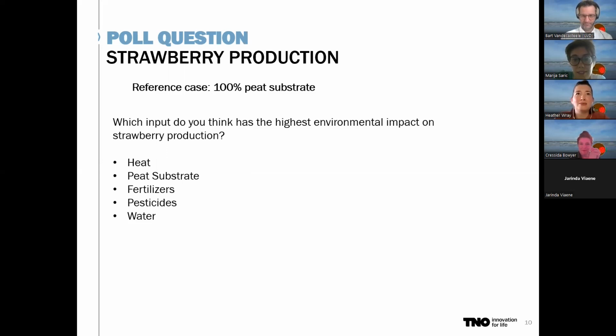So, okay, I see some results. Most people think, well, it's quite a range. Pesticides, very few people. Most people think it's the heat, 36%, but quite a lot of people also think the substrate has a big impact, and water and fertilizers as well. Very interesting. Okay.